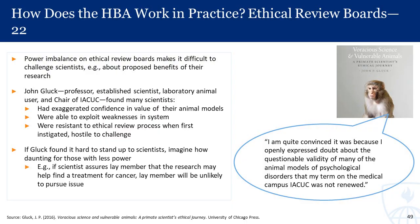So, for example, if a lay member asks what are the likely outcomes of the research, and the scientist assures them that it will help find treatment for cancer, for example, or help with a particular children's disease, that lay member is very unlikely to sort of press the issue.